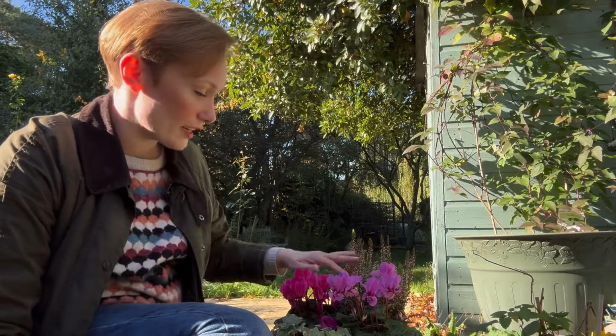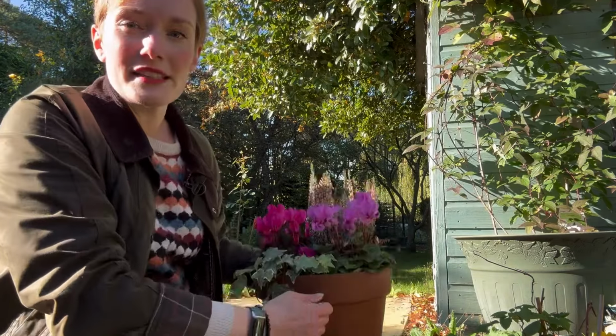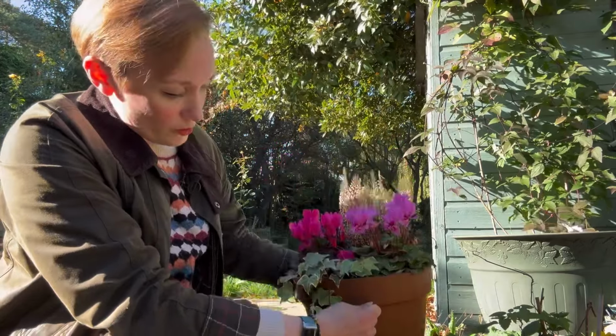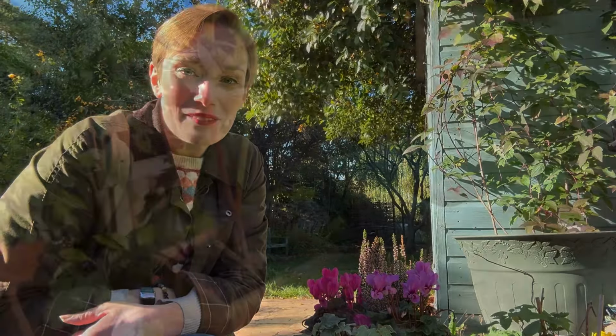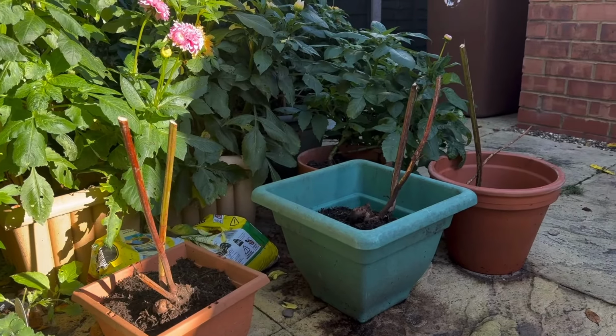I've also planted up a few winter pots. So we have this one here which has got the heather at the back, the cyclamen here at the front, and then the ivy trailing off the front. I'll lift that up for you so you can see it. But I've got one like this here out in the back, and I've also got some by the front door of our house as well, so welcoming my students who I teach in the evenings and visitors and family when they arrive.